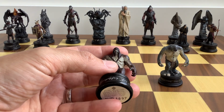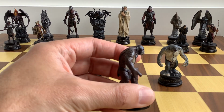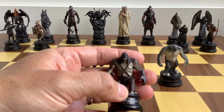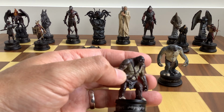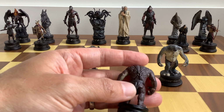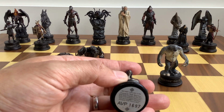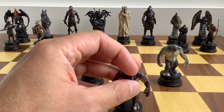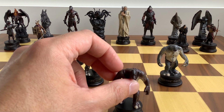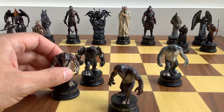And this guy is catapult troll. I mean, basically he's just a normal troll wearing a leather cap over his head. But they're calling him here a catapult troll. That name is not necessarily from the movies, of course. They're just trying to give each of these trolls a different name, basically.